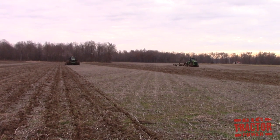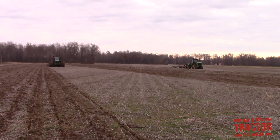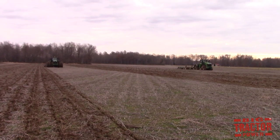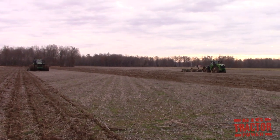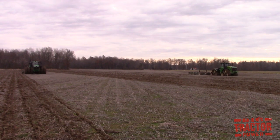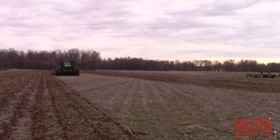They do a really good job. But here in Western Kentucky, we've had an extremely wet fall from November 1st all the way to December 31st. It's rained almost every day and really held up fall tillage. So in those times when it gets just about dry enough to get out there, farms are gonna go. They're gonna try to get their tillage done.